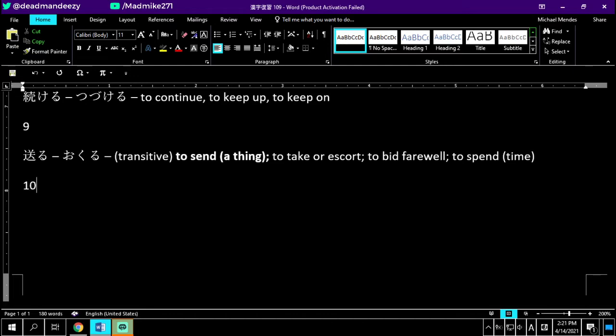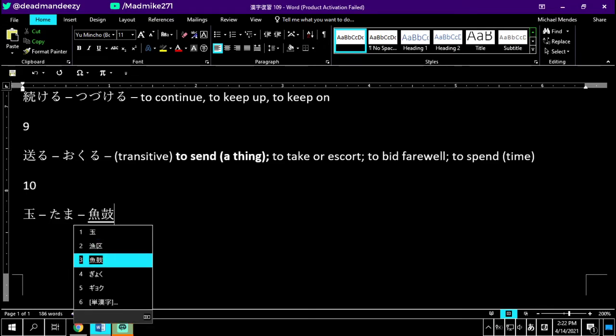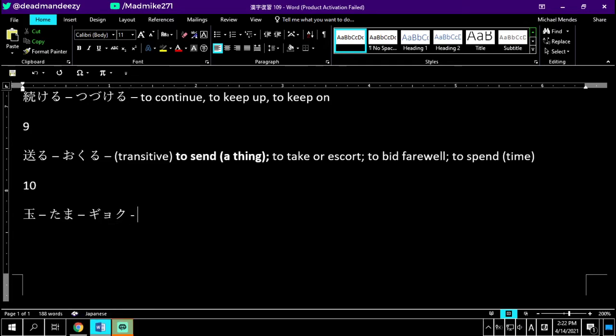Number 10 is a single kanji. Our kunyomi is tama, our onyomi is gyoku. Gyoku or tama is a jewel or jade. It can also be a ball.